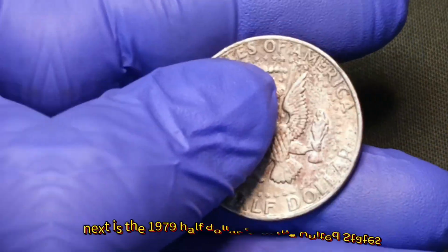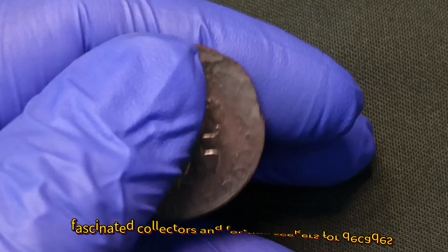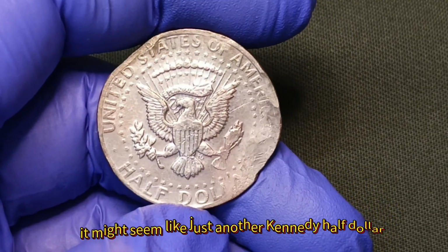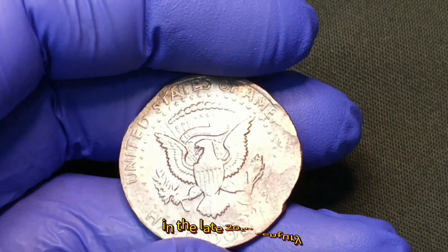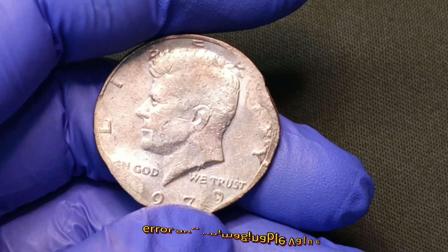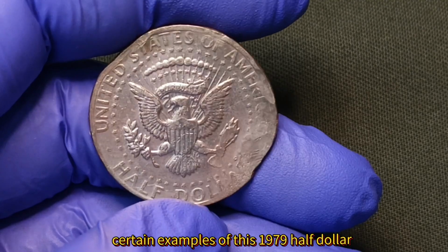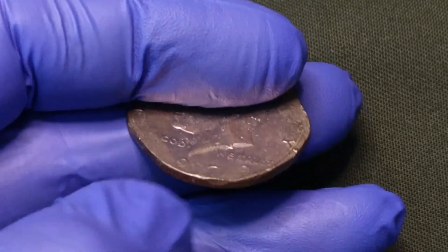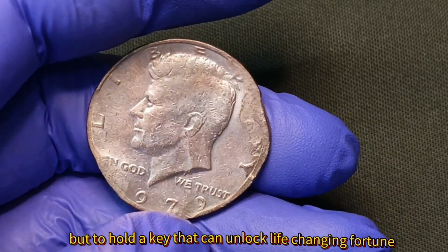Next is the 1979 half-dollar from the United States, a coin that has fascinated collectors and fortune seekers for decades. At first glance, it might seem like just another Kennedy half-dollar, a 50-cent piece that passed through countless hands in the late 20th century. But hidden within this coin is a story of rarity, error, and unimaginable value. Certain examples of this 1979 half-dollar have become so incredibly scarce that they are now worth millions in today's market. To own one is not just to hold a coin, but to hold a key that can unlock life-changing fortune overnight.